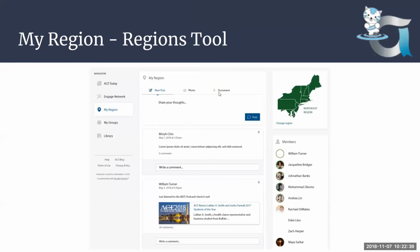We have my region in the workspace, and it shows the region that the user belongs to. If I switch my region, it's basically a property. So the user property will say that I belong to a different region, and we show the commons for a different region. And of course, the members of the region.